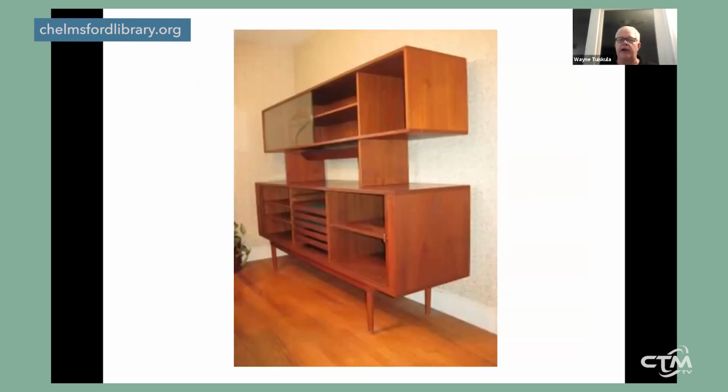What's gotten really hot is mid-century modern furniture. There was a show, Mad Men, that depicted a lot of settings in the 1960s, and it got very popular. This is a room divider that brought over $1,000 at auction. It's Danish teak, but even now it might bring even more. The market is very, very hot for this. And there's other things I should mention, like Ames, Knoll, some of the other mid-century pieces. The prices just keep climbing.